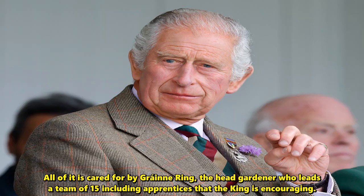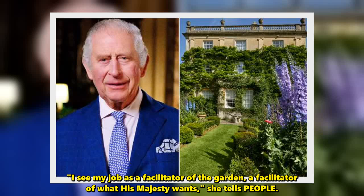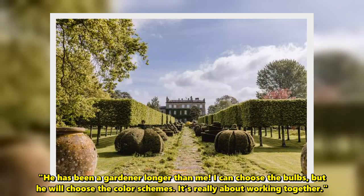All of it is cared for by Grania Ring, the head gardener who leads a team of 15 including apprentices that the king is encouraging. "I see my job as a facilitator of the garden, a facilitator of what His Majesty wants," she tells People. "He has been a gardener longer than me. I can choose the bulbs, but he will choose the color schemes. It's really about working together."